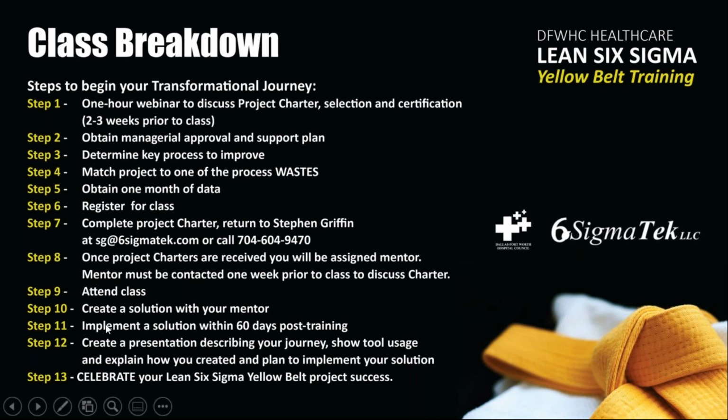All right. After you attend class, to get your certification, you have 60 days to implement a solution post-training. So let me decompress everyone. I don't need you to go out and solve CHF length of stay. That is an elephant. I need you to do the elephant's toenail. This is yellow belt. It's small in scope. If you're working on a CHF problem, maybe you just need to be able to monitor CHF patients better.